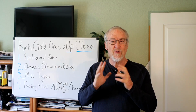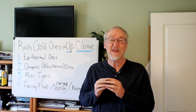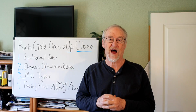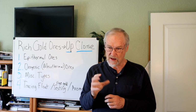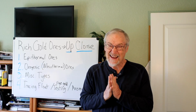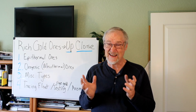But you have to remember that even pretty rich gold ores may only have an ounce of gold in a ton of rock. And so it's easy, if you have a specimen of rock in your hand, to say, I don't see any gold in this, it's worthless. Well, that's not necessarily true. Like I say, you could look at stuff and just see nothing.